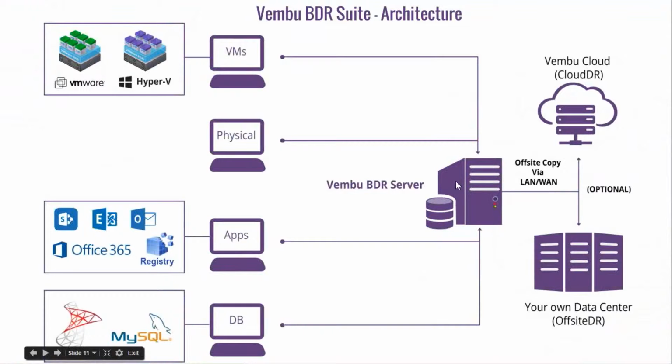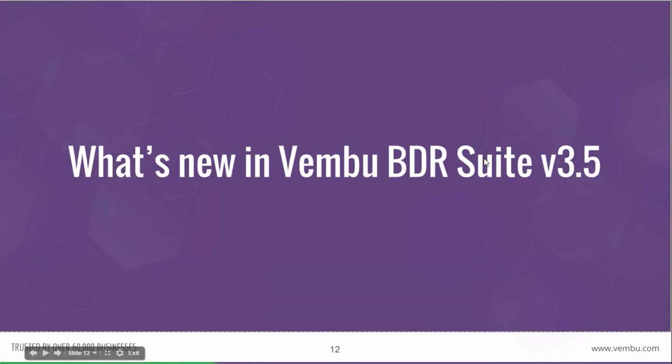And from there, if you want to have a redundant copy, you can replicate to an offsite data center, where you can have a SAN, NAS, or any storage connected, or you can even replicate the data to Vembu Cloud, where our cloud servers are deployed in Amazon secured environment, and the data will be managed in secured S3 storage. So here comes the heart of the session.